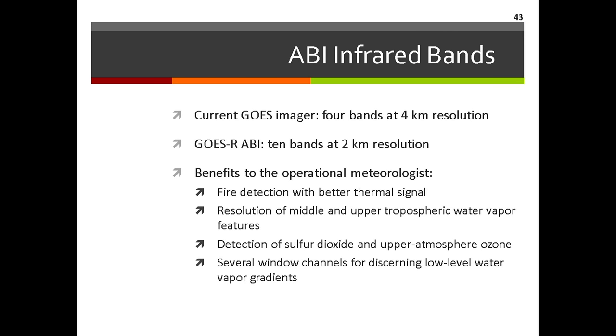Okay, switching to the infrared. So the current GOES has 4 bands in the infrared, and the GOES 16 has 10. Much, much better. One of the things that I really notice is the better precision of it. The images look so much cleaner.